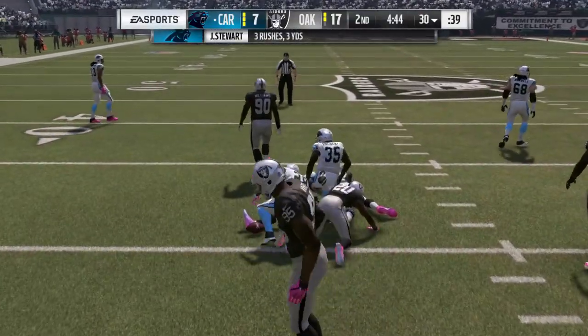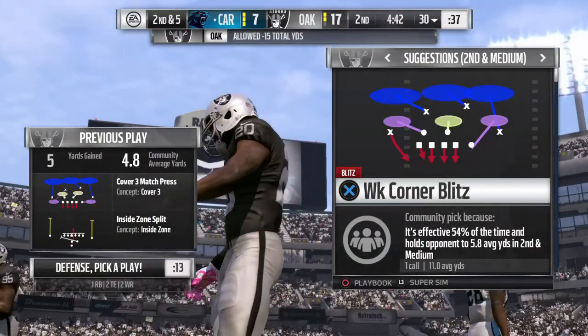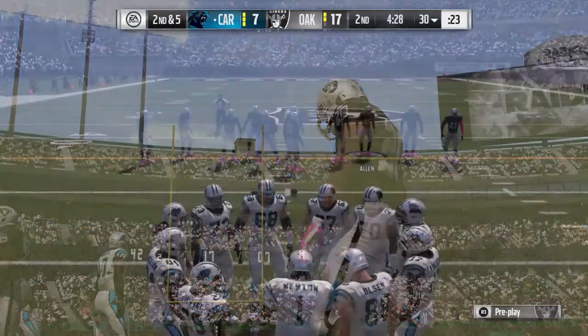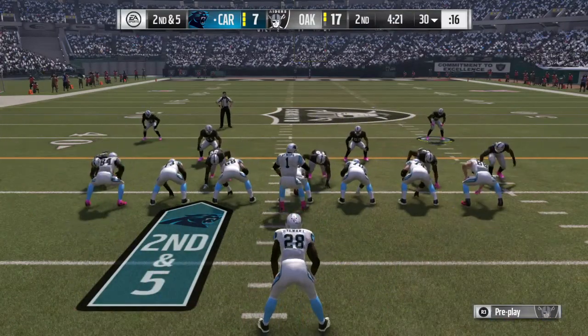Give him 5 on the carry there, and it'll be 2nd down. And the numbers down a bit from their Super Bowl season this season for Jonathan Stewart. Did have some injuries. He finished with 824 yards. 9 touchdowns, though. Good in that department.